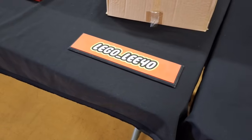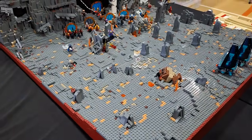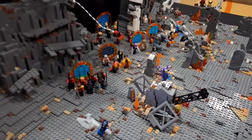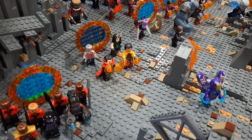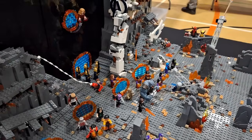We have another display here. It's not quite finished off, a couple of boxes, but look at all of this. Now you'll have to forgive me for saying I don't actually know what this is. Now we've got Marvel, there's Doctor Strange. Is this Final Battle, I think, perhaps? I think it might be, actually.